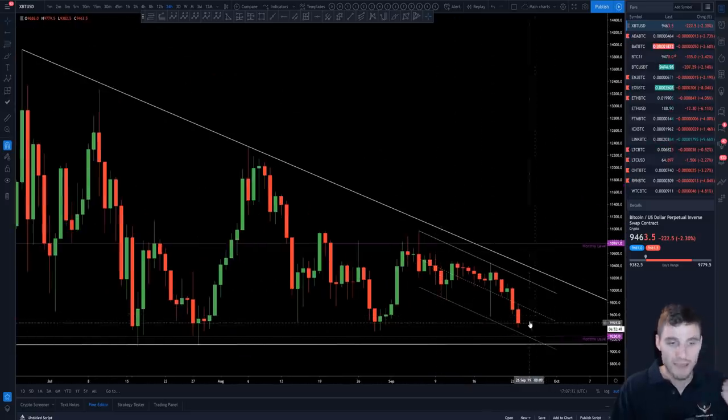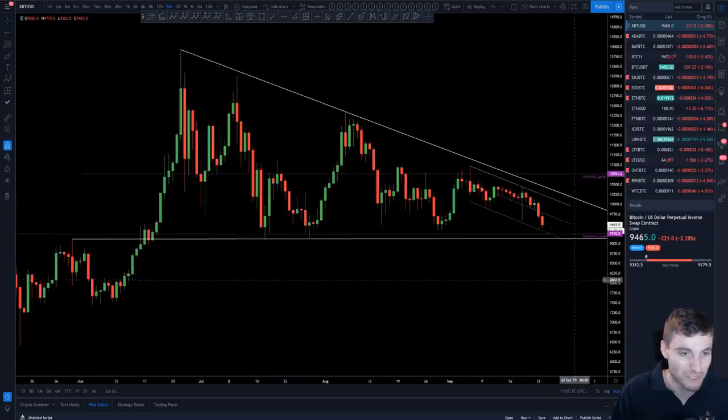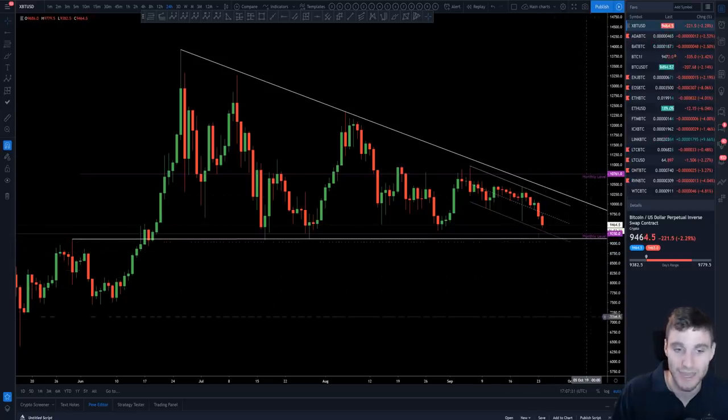Okay, so on the mid I'm looking for around that monthly, obviously the bottom of our triangle, coming in here around 9,000 itself, 9,080 if memory serves me well. Obviously then if we lose that, we're looking down towards 8,800 and lower.